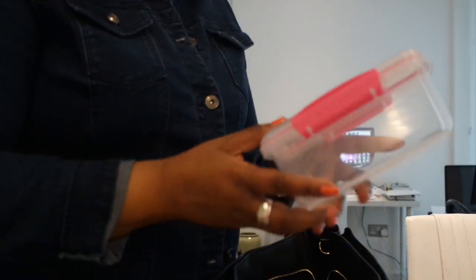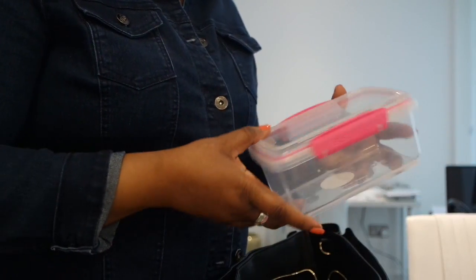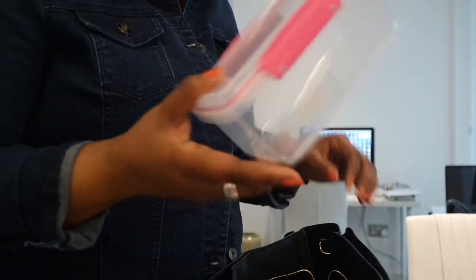So here we are, guys. I'm just going to show you now exactly what I do take in this bag every single day, and they really are my basic everyday essentials. Okay, so we are going to start with my lunch container. This lunch container cost me £1.50, and I got this from Asda. I try to pack as much protein as I can in this lunch container with my salad, because of course we all know that protein tends to keep you full. Okay, so this goes into my bag.